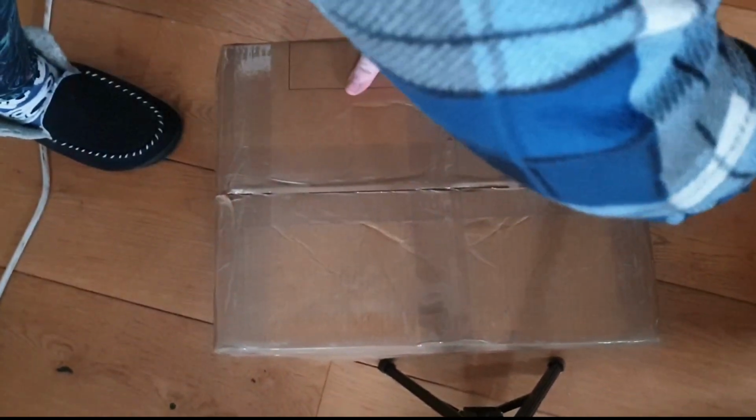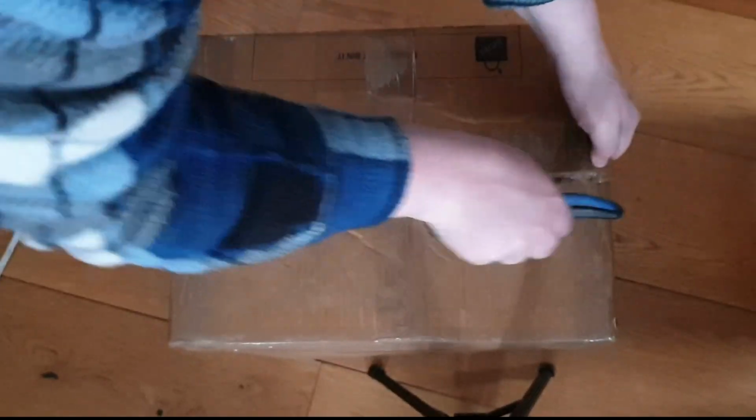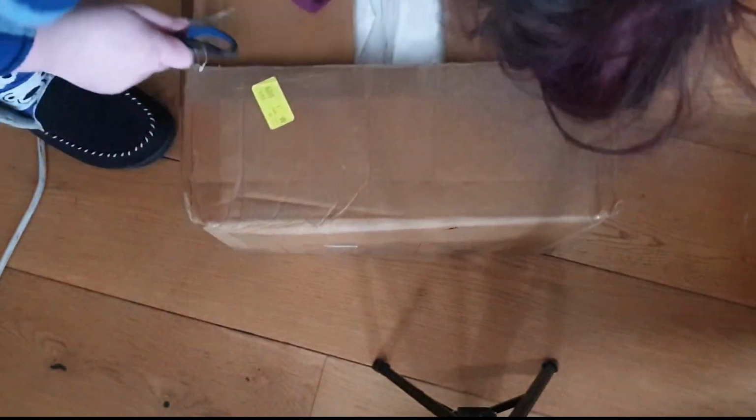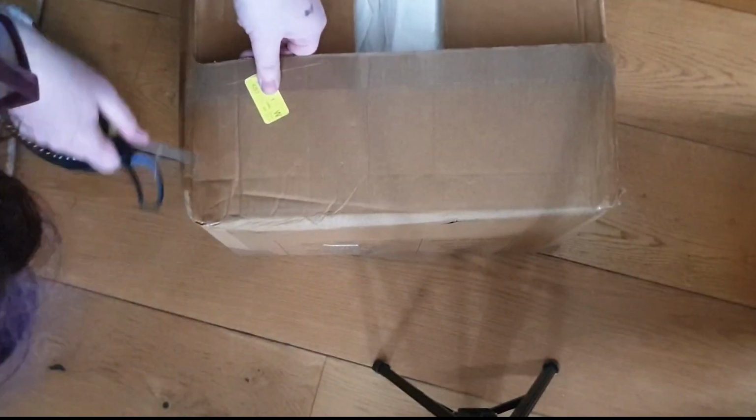I'm trying to be gingerly with opening this one because I don't know how much space they leave. Securely wrapped. I wasn't sure which end was up, and I'm thinking I chose the wrong side, because the address was on the side of it. Oh, okay. There was no clue. There we go. That was the right one.